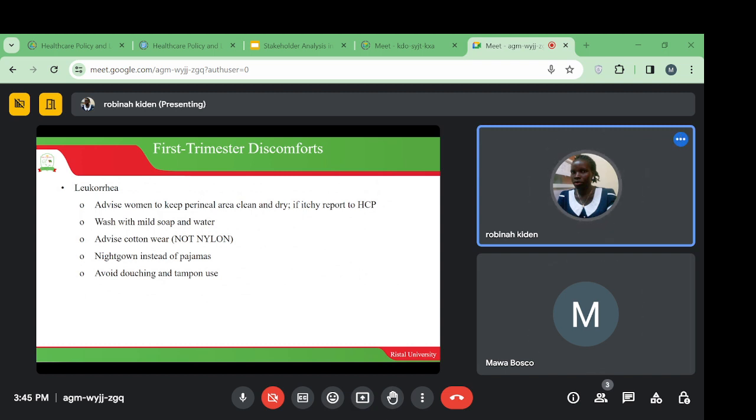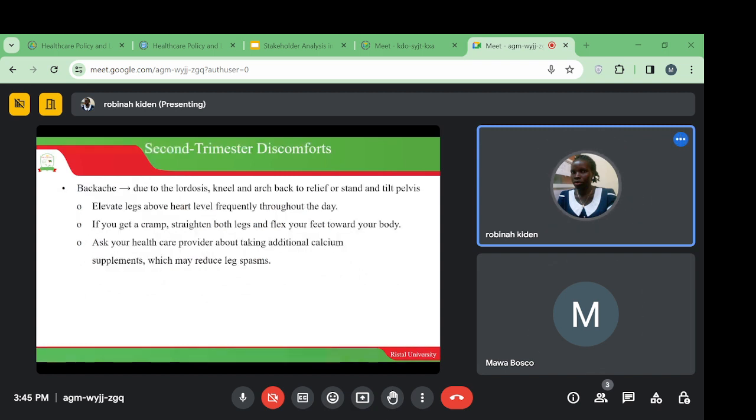Some women experience backache. And this backache is normally due to the lordosis. This is because there is increased enlargement of the abdomen. So when this increases, it brings about lordosis. In this case, the knee.